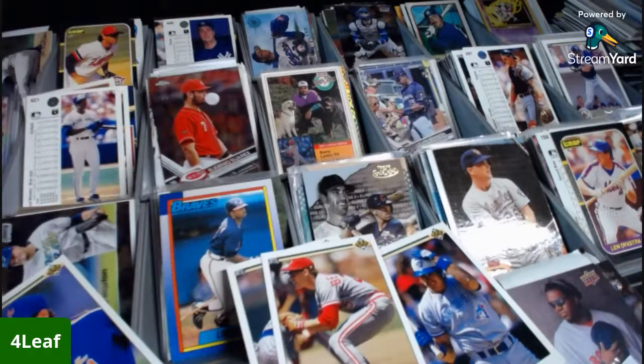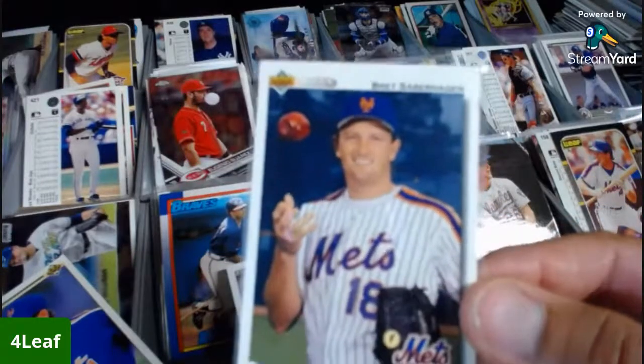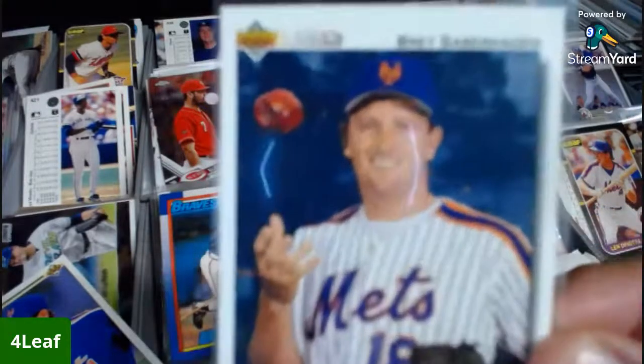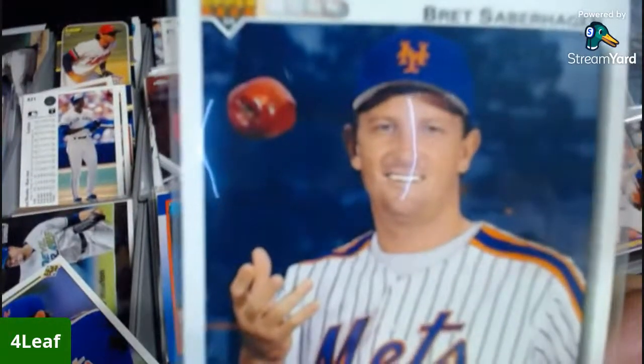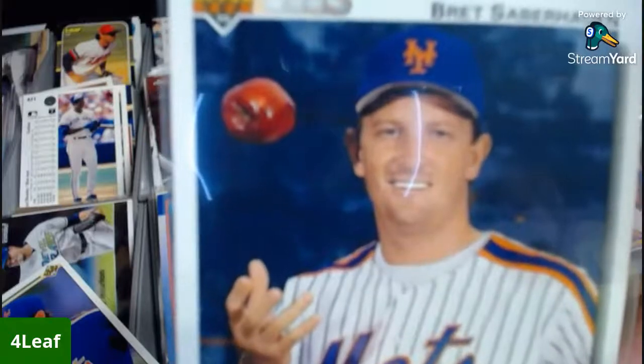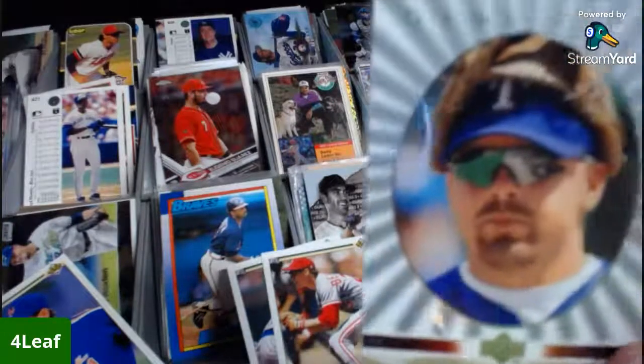Here's a Brett Saberhagen. I was going to say frozen ball, but that's not a ball. That's an apple. Upon further review, you don't see that. Like, what's the story behind that, Brett Saberhagen? I should send that to him. Hey, Brett, I think he signs TTM, so maybe I should send it and ask, hey, what's the deal with the apple?